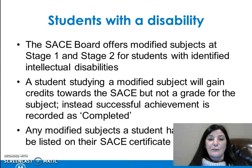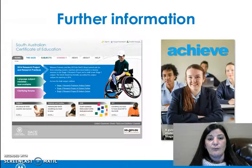For students with a disability, we do offer modified subjects, but if you take a modified subject pathway on your SACE certificate, you won't have an A, B, C, D or E for that subject. You'll actually just have completed or not completed. That is an option if you're really struggling with your learning, but there are lots of ways we can support you to complete your SACE if you're prepared to work hard and talk about what you're best at, so we can cater to your learning style.